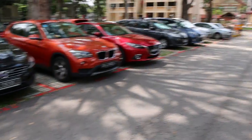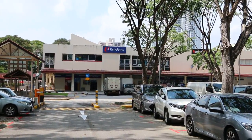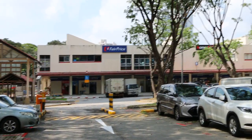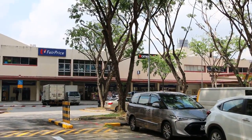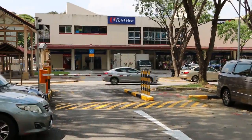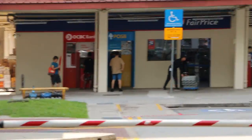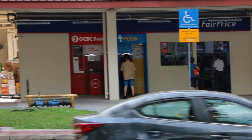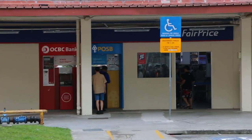So I'm going to the supermarket, which is NTUC Fair Price, and they do have some neighbors, tenants as well. Now, there are 2 ATM machines to draw money. One is the OCBC Bank and one is the Post Office Saving Bank. So these are the ones.